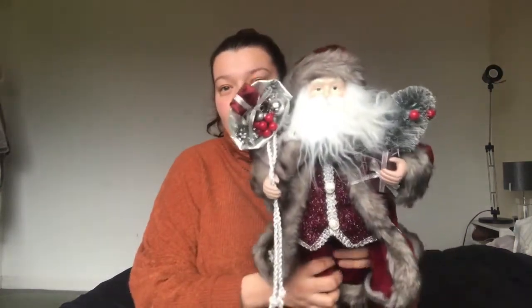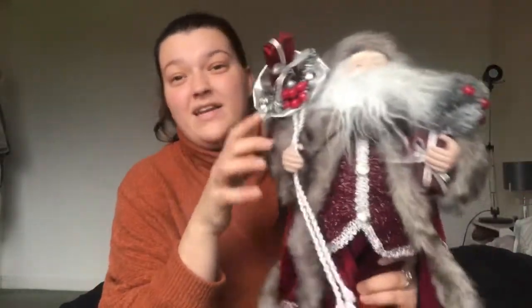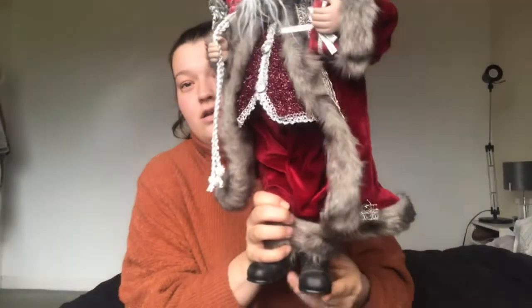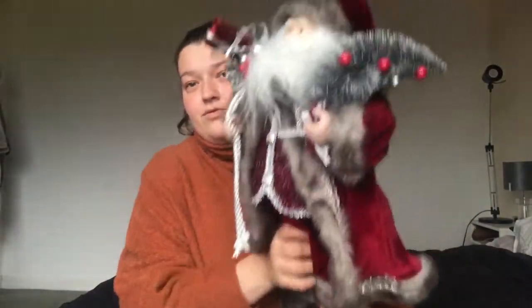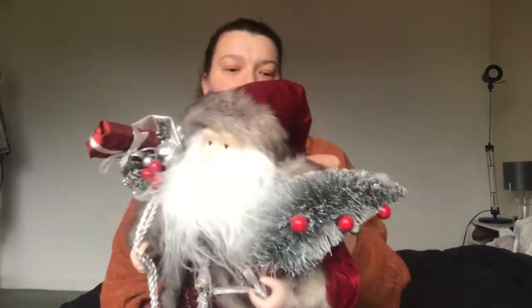Also from HomeSense, I really wanted a Santa to go by the fireplace. So I picked this little cute dude up. I don't know if you can see him because of the light. But yeah, he's just got his little sack with presents and some berries and a bell in it. And he's just this nice dark red colour with his black boots. And he has a Christmas tree on his shoulder. And yeah, I just think he's really cute. Got a little bell on his hat.